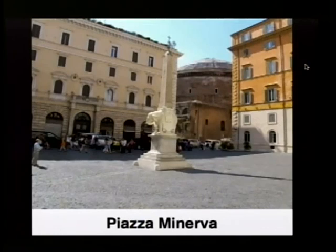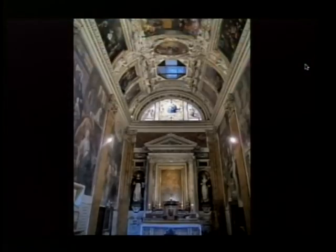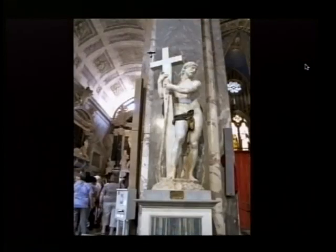Now, the Piazza Minerva brings us to another church. This is the church of Santa Maria Sopra Minerva, meaning Santa Maria on top of the Temple of Minerva from ancient times. Right. And in here, it's a beautiful church. Yeah. But to the right of the altar, the risen Christ. Yeah, the risen Christ was done specifically for this church. And again, it's one of the pieces that Michelangelo blocked out but did not finish.